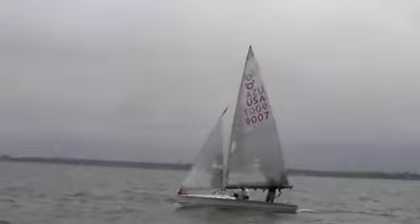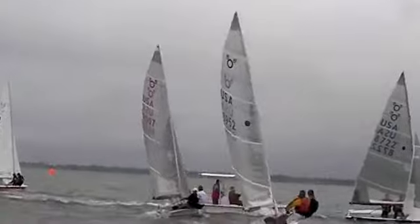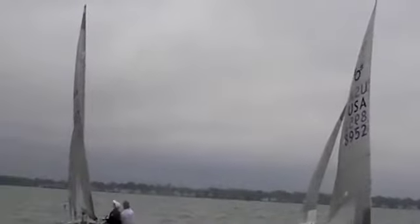Watch Tyler and Jeff come out of the gate here. Tyler just did a nice job hitching up to create a hole in front of him. A little bit late on the... You can see how he's crossing the gate fully close hauled. Nicely done. You can see he exited the gate right on the close hauled course and was straight into the upwind mode, and that created problems for the guys in the green boat on their hip who came out just a little bit bow down.